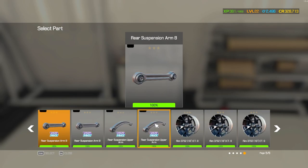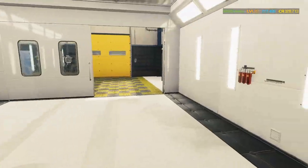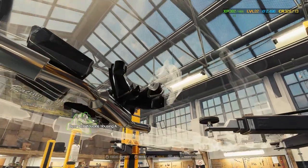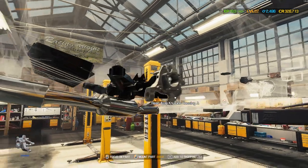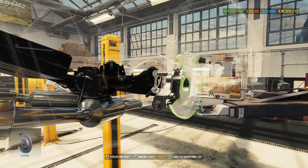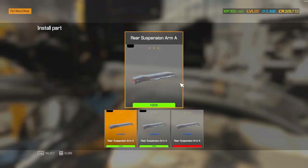Let me guess, I can't paint that exhaust, can I? Sure can't. That's a bummer, man. But it's gonna be nice and chrome. Oh, you're so shiny. Oh, it's so pretty. Rear axles. Let's get after it. And they'll hit the smaller bushings right there. Wheel hub, beautiful. And then we'll get the rear suspension arm.